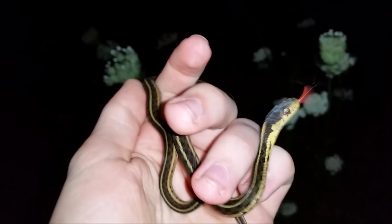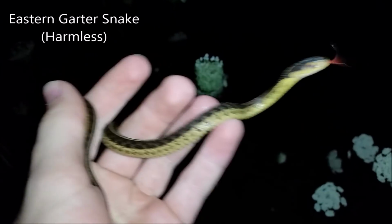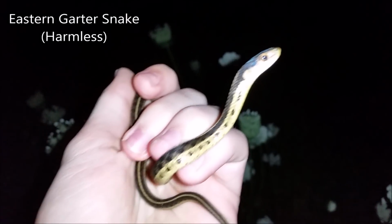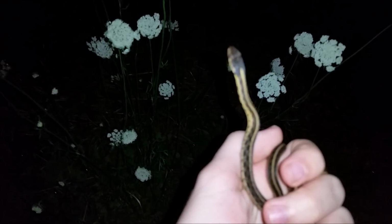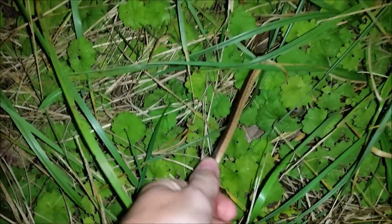And the next snake of the night is this little eastern garter snake here. Pretty cool. It's been slow so far, but we're starting to see diversity. Gorgeous little eastern garter, pretty dark, but it has some nice yellow coloration. I'm just going to let it go right here the way it was crossing, and we will see what else we can find.